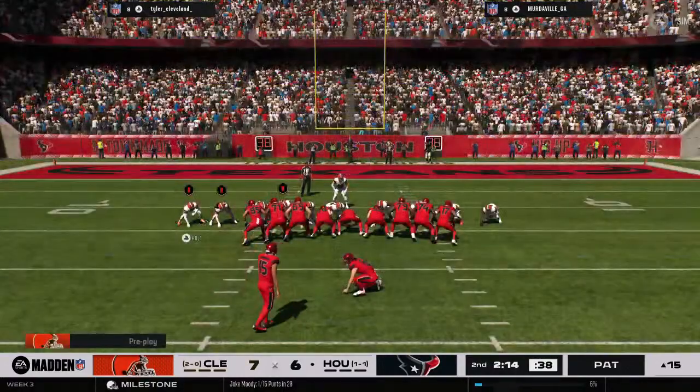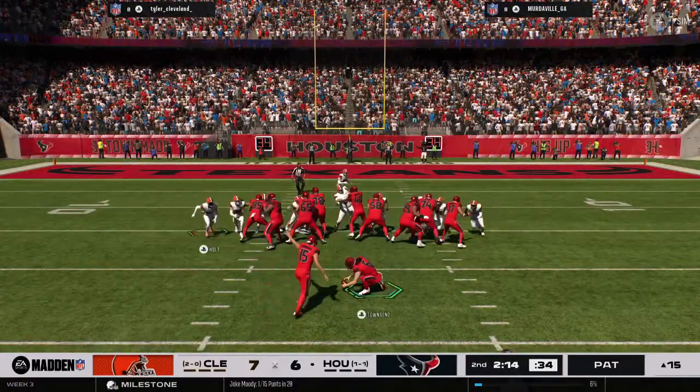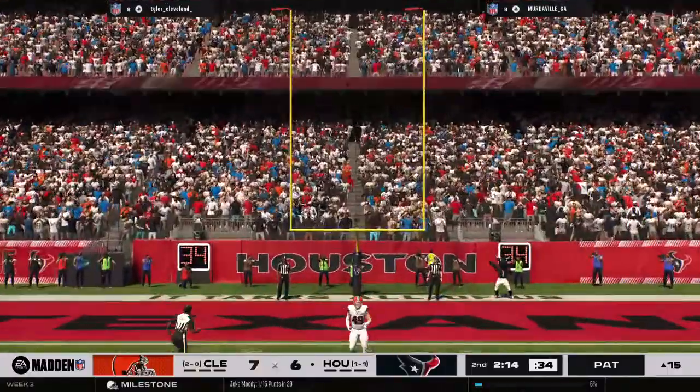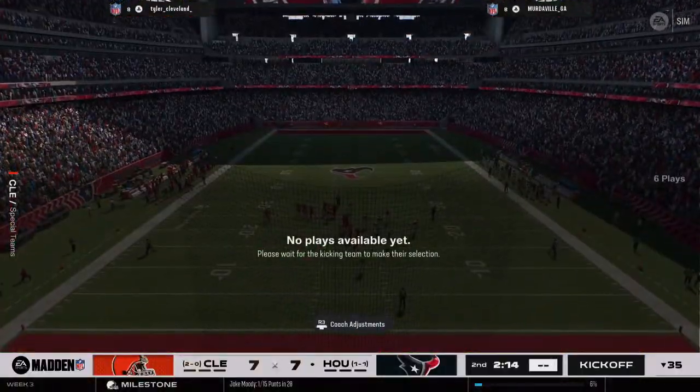Here's Kaimi Fairbairn, extra point. The point after splits the uprights. And the Texans tie this game 7-7.